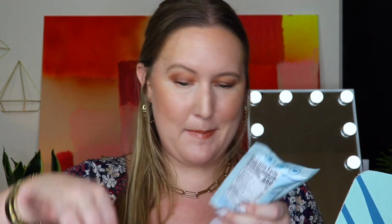I noticed some food items, so I'm guessing these might be a bonus, or sometimes they just throw in little treats. And they caught my eye, so let's talk about those.